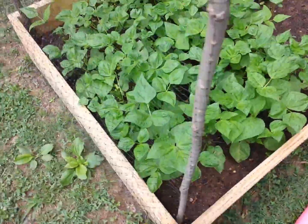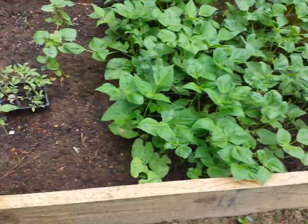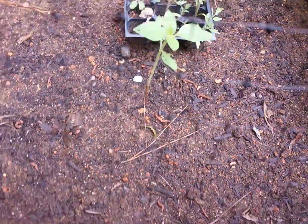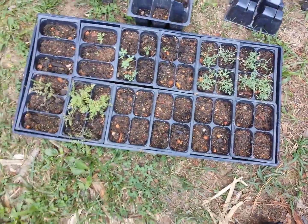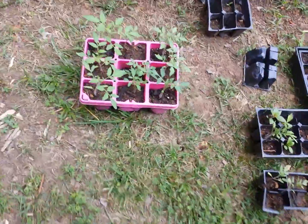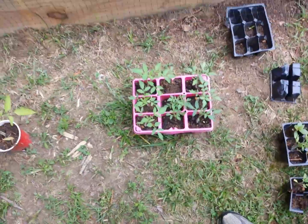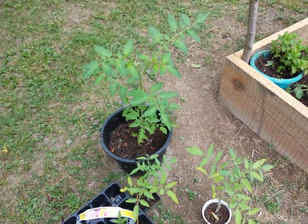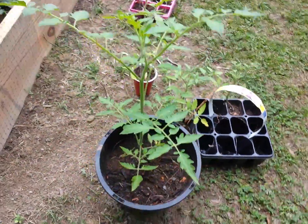I got a bunch of beans. Some more tomatoes I started from seeds. And that is a sunflower plant. Wildflowers. More tomatoes I started from seeds. I don't even have room for these. I'll probably give them to another farmer that I'm friends with. Same with these tomato plants.